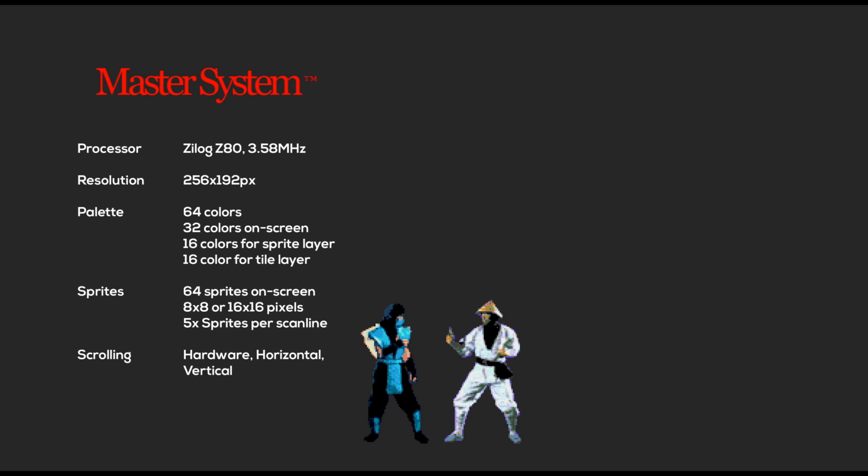And other than that, you were also not limited to only using 8x8 pixel sprites. You could also use 16x16 pixel sprites, which is great. You can make bigger sprites on the Master System than on other 8-bit systems. But then it had the same limitations as the Nintendo Entertainment System, that you can only have a set amount of sprites per scan line, otherwise they would start to flicker. So for the Master System, it was 5 sprites per scan line.